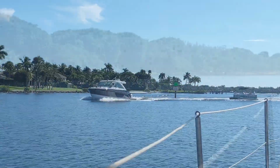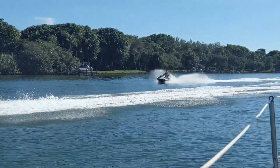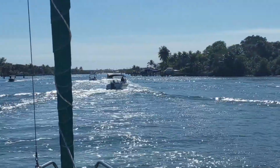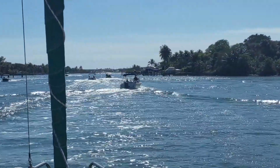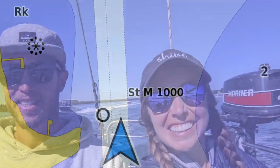The energy around us quickly shifted from the calm of a backcountry road to the busy congestion of a gridlocked LA freeway. Boats and jet skis were passing us on either side, and as we went through the monumental 1,000-mile marker point on the ICW, I distracted Steven for a quick moment from the chaos with this selfie to celebrate.